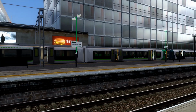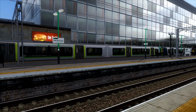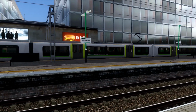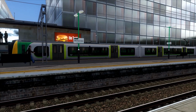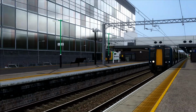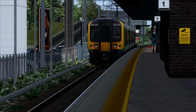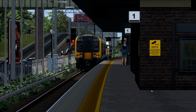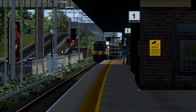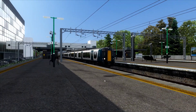Okay, departing now is the 0822 service from Birmingham New Street to London Euston, 350239. And 350265. As they leave from platform 1 there to head over to London Euston. Next stop for that one is Bletchley. This one will be out shortly.